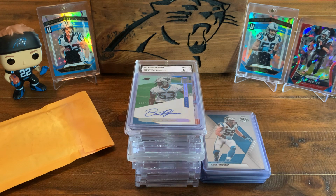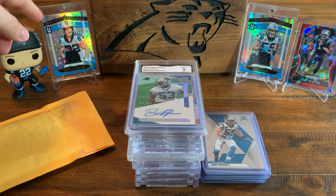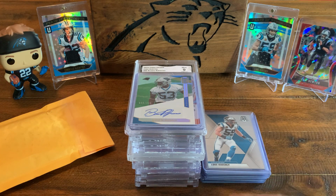But I really like the unparalleled design. I like how these refract the light, and you can kind of see that on those. These are cool cards, a couple of the ones that I bought very early on when I was collecting. I still have them, and still like the look of them.